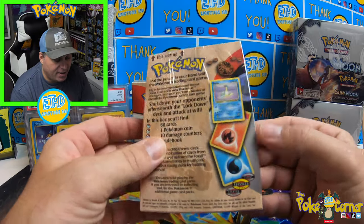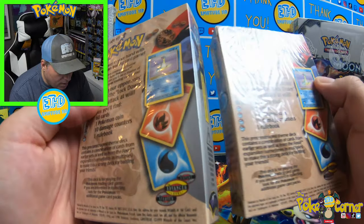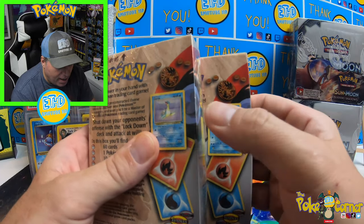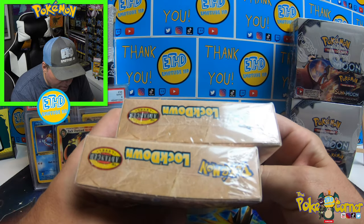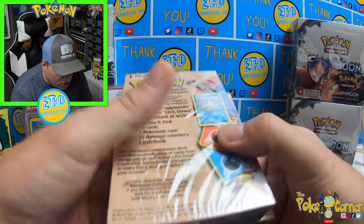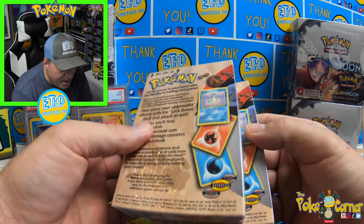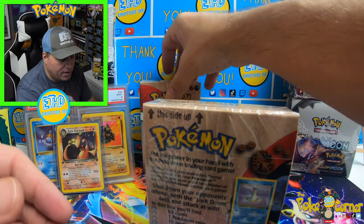Yeah, it's happening. They both have the same little mark in the same spot. How crazy is that? They look great. There's almost no difference. They're both mint. Mint, mint, mint. But this one is more noticeable, so we'll hang on to this one.